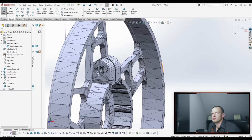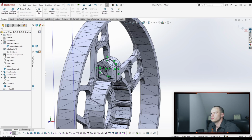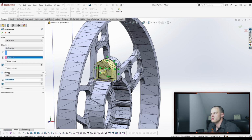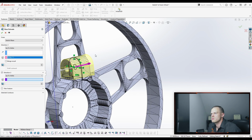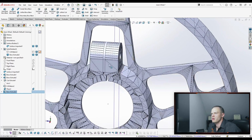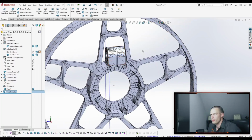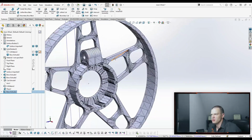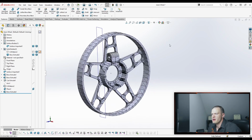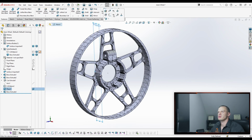All right. So we're going to use up to vertex again and pick one side. And then we're going to do the second direction, up to vertex again. Now we've got that little thing there. Now it's not connected to the main body, but that's okay. You would do that when you added this hub in.